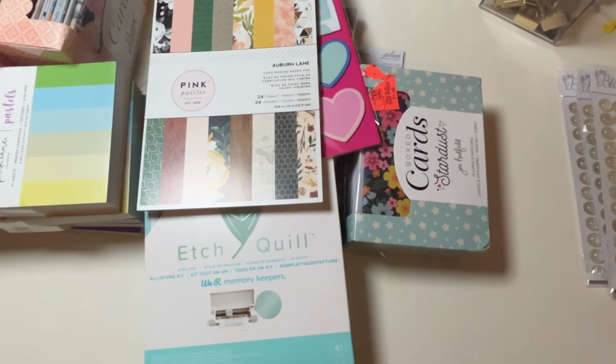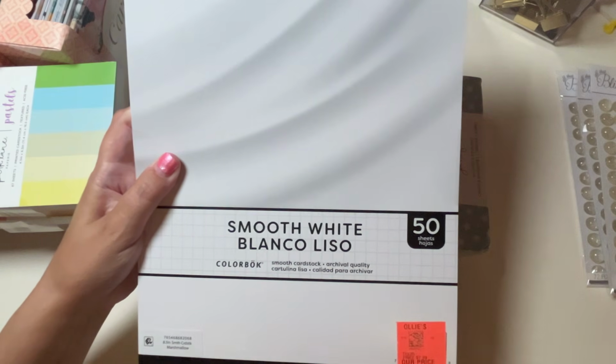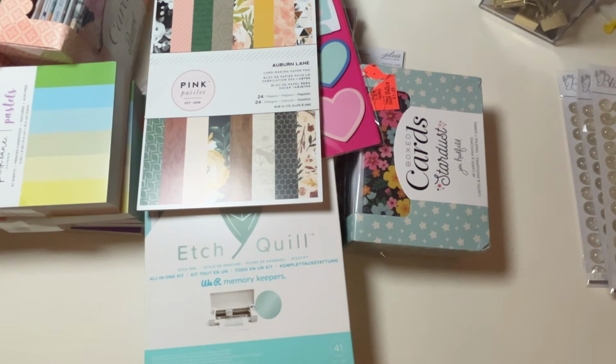I got some of this smooth white, and this is called Marshmallow by Colorbok. It's 8.5 by 11. This was $1.99. I got a few of those.